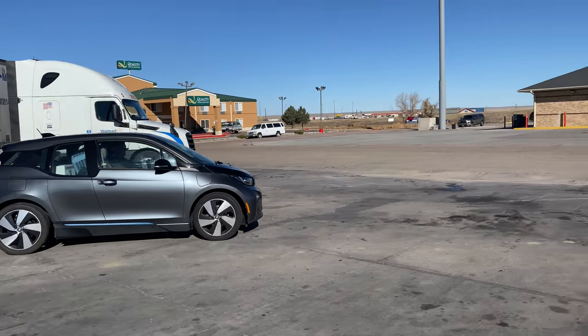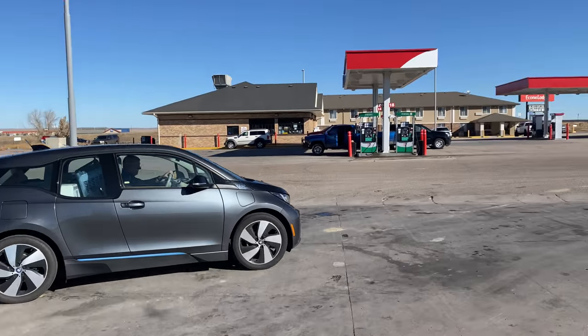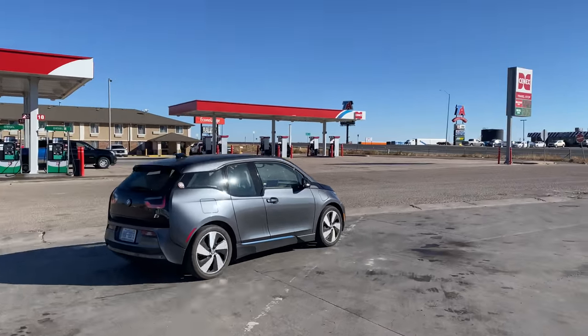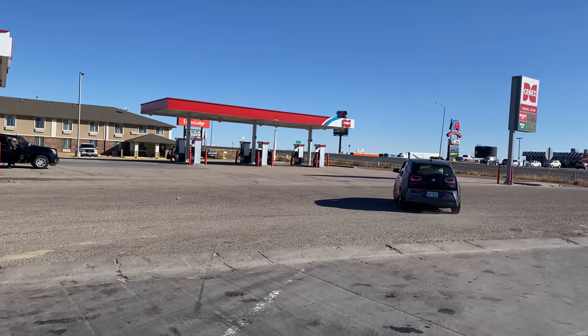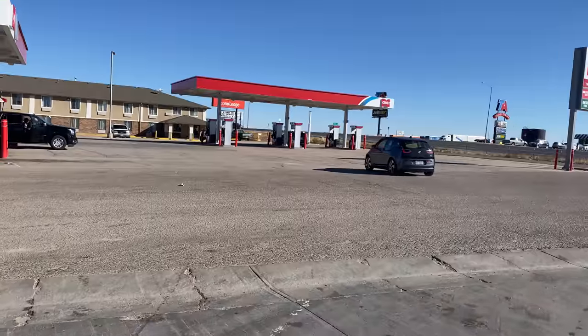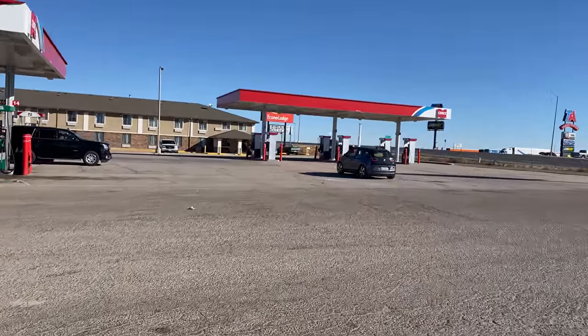Again. We're gonna fill the i3 up with gas. My dad's gonna stay inside. He made it with the range extender still on. He didn't run it out. That's good. And I don't think he wants to climb out the passenger seat, so I'll just have him sit in the car. I'll walk over and pump the fuel for him.